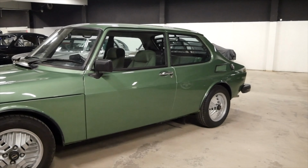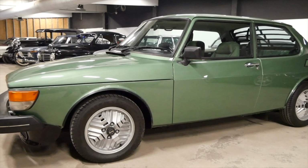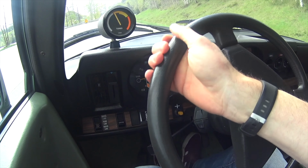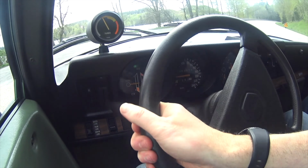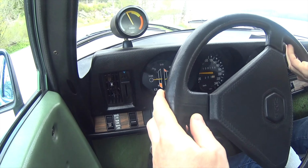If I guess without checking, I would say 0 to 60 around 8 seconds. Wow. Which is a quick car back in that day. I mean, nowadays you can still buy cars with all the technology we have now that will not do that, or will do that. And if you look back, you were buying a Porsche for probably 3 times the amount of money of this, that was doing about the same.